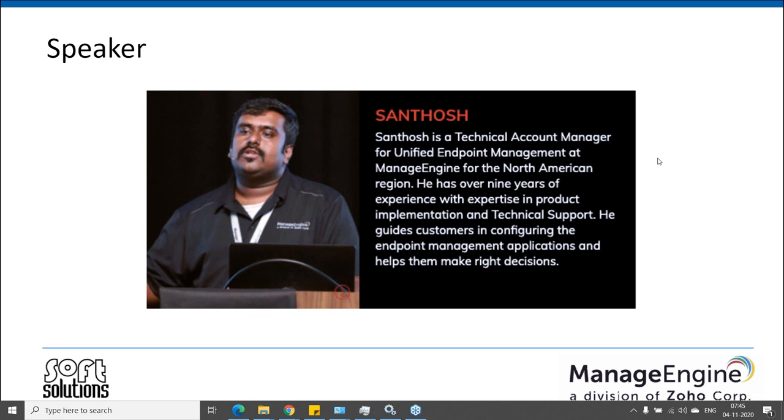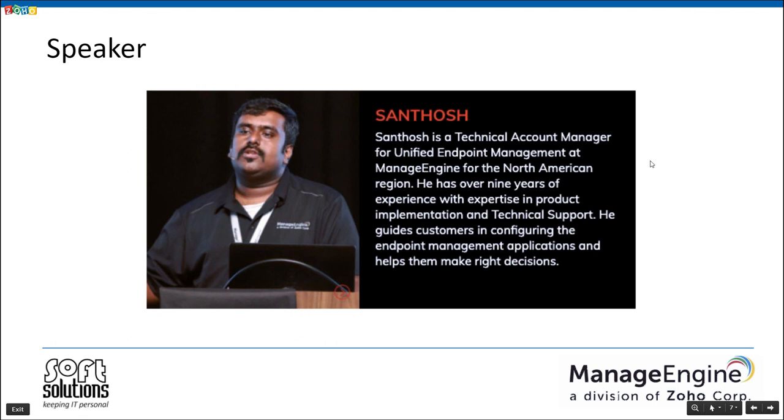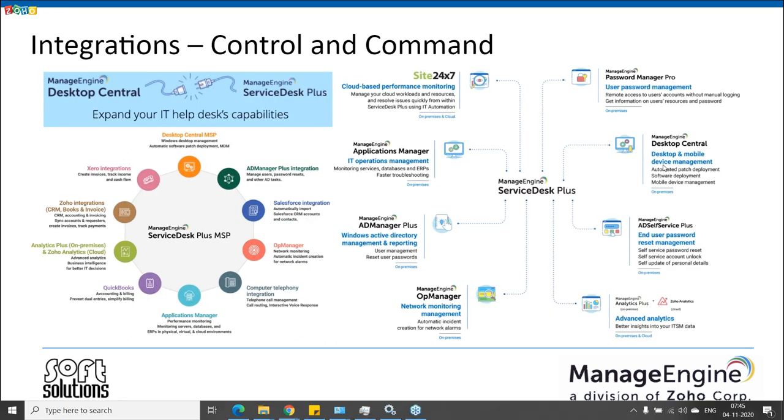Let's move on to the next slide on integrations, and then I'll pass it on to Santosh to take over. Sweet. So what you see right now is about integrations with control and command. I've already explained these insights. Here you can see Service Desk and Service Desk Plus MSP highlighted. This acts like a control and command. With the tight integration, you can expand your IT help desk capabilities.